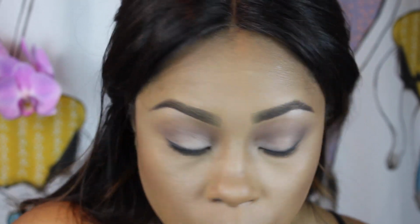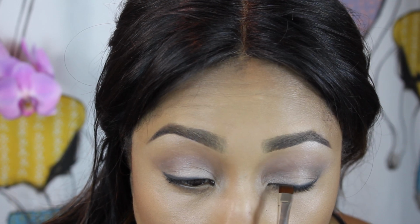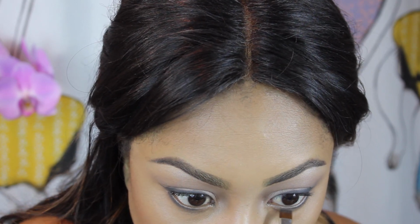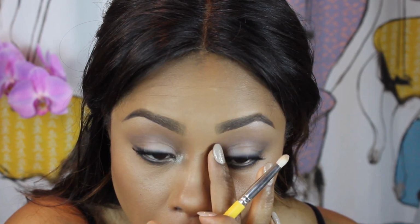I'm also going to go in with the shade Undone from the same Naked Basics 2 palette and kind of set that eyeliner, which is another trick that they did in the 90s, might I add. This is a 90s base inspired makeup look, so yeah, I'm pretty much doing what they would do for the whole decade, which, as I mentioned, did I mention that Mr. Kevyn Aucoin pioneered? Yes, this is what he did.